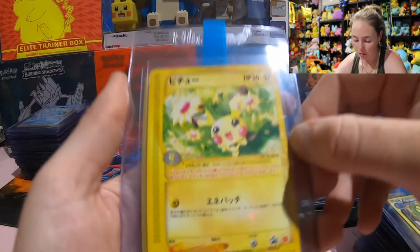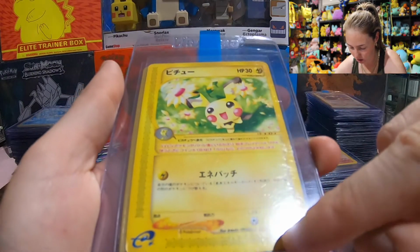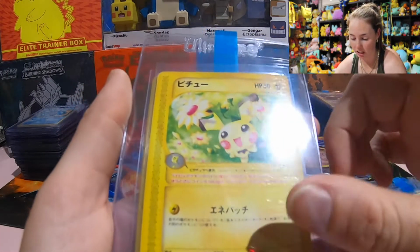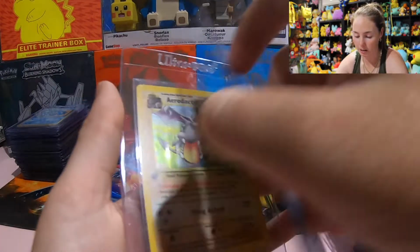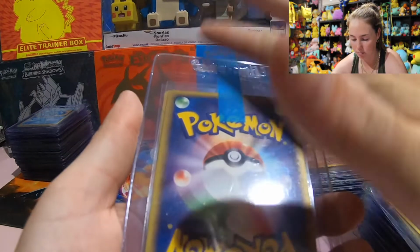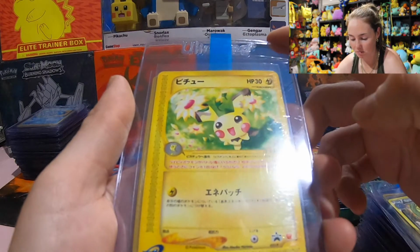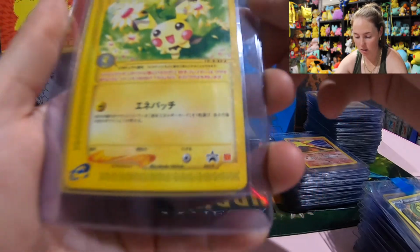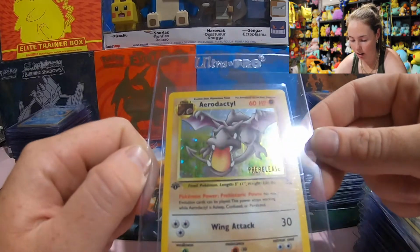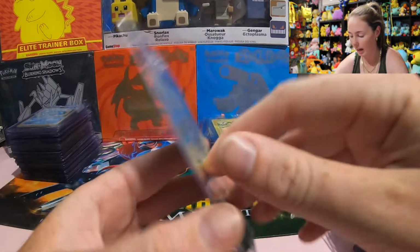Alright, now here we've got a Macca's promo, a PG one from ages ago. So this is number 32. This is such an old card. I'm actually going to get this graded on the main pile. Not really expecting a high grade on this one just because of all the damage on it. But like I said, grade doesn't matter to me. So that's awesome, Maccas promo. And then we've got pre-release first edition Aerodactyl. So nah, probably not.